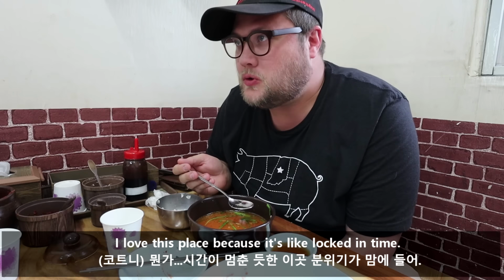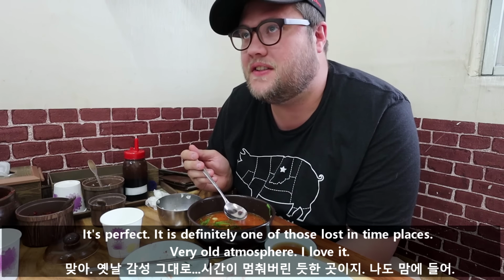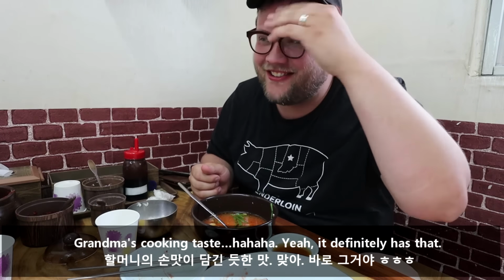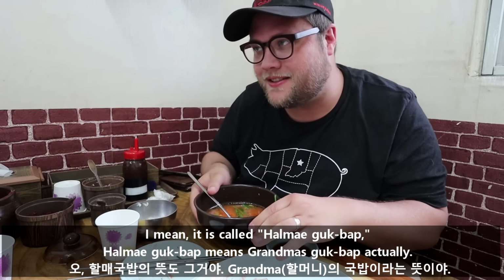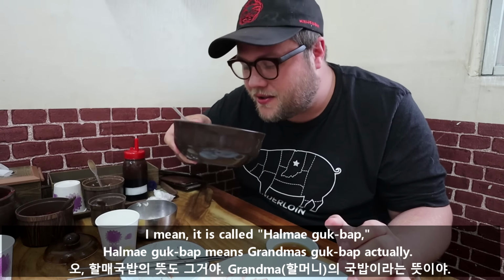Those places that's like locked in time. Place in time. That's perfect. This is definitely one of those lost in time places. Very old atmosphere. I love it. Grandma's cooking taste. Yeah, definitely has that. I mean, and it is called harmegukbap. Harmegukbap means grandma's 국밥, actually.